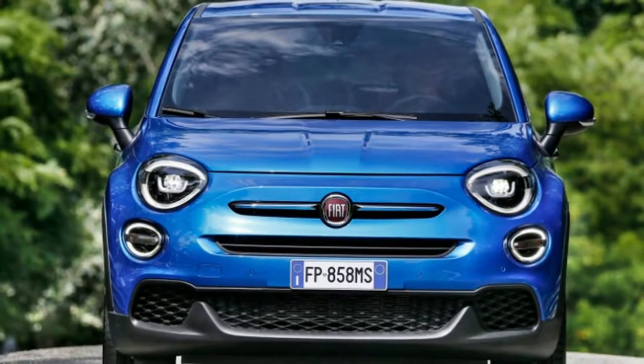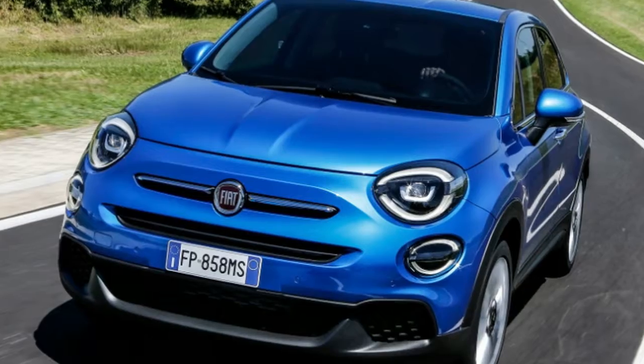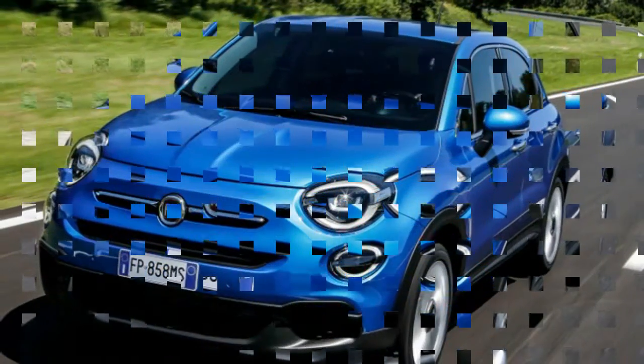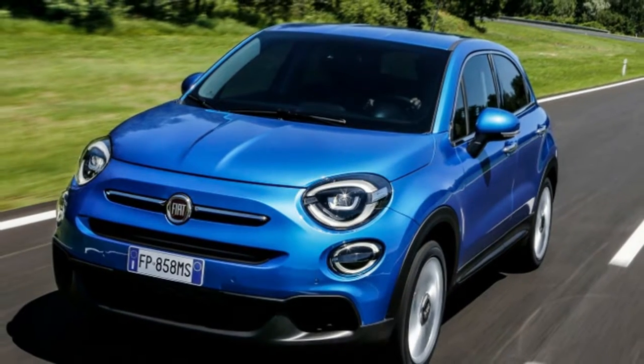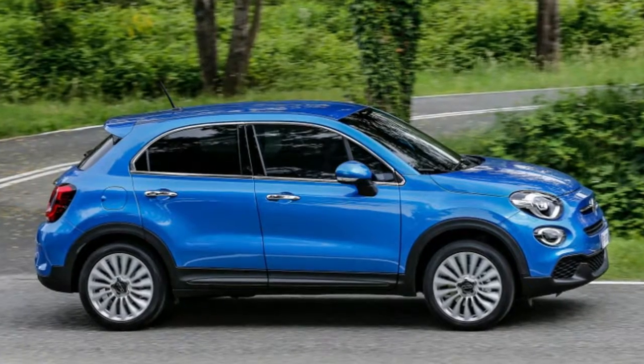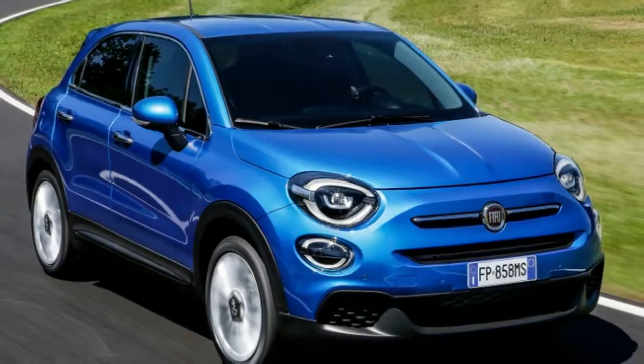Jeep revealed the lightly refreshed Renegade subcompact crossover earlier this summer for the European market, so it's only natural that its fraternal twin, the 2019 Fiat 500X, would get a very similar type of makeover. Currently the refresh is only confirmed for Europe, but expect similar changes to arrive in the US.